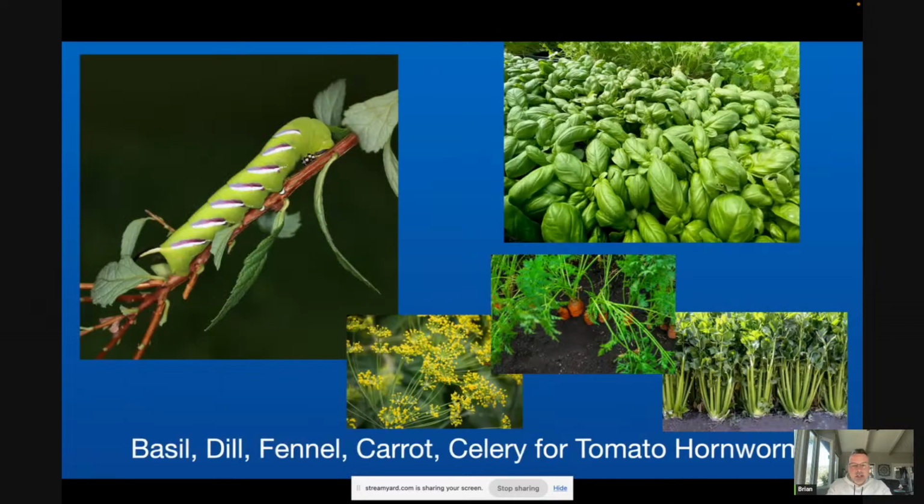The last one we're going to talk about is something that is familiar to probably anybody who's ever grown tomatoes for sure, but these tomato hornworms can infest any of the nightshade family plants. Usually tomatoes. I've had them on my peppers, and I've had them on eggplant as well. They're these chubby green worms, usually with a red horn or a green horn on their back. They're about 4 to 5 inches long.